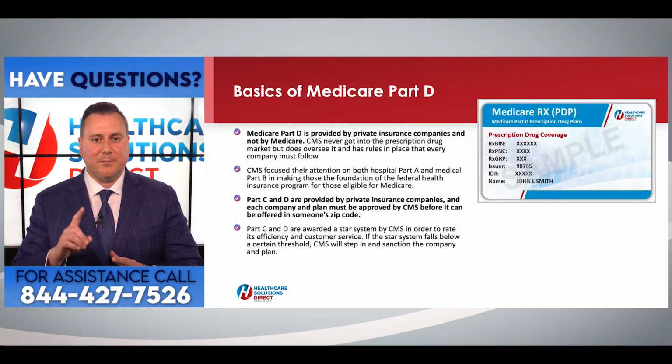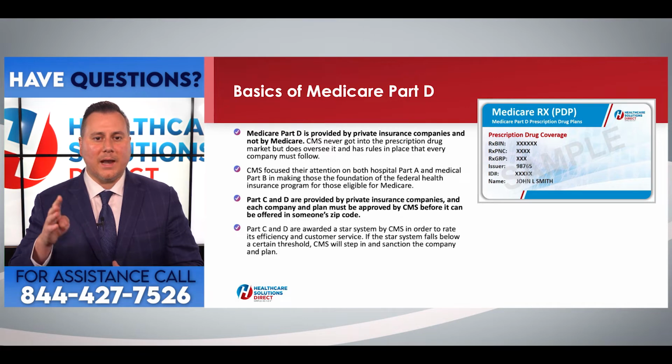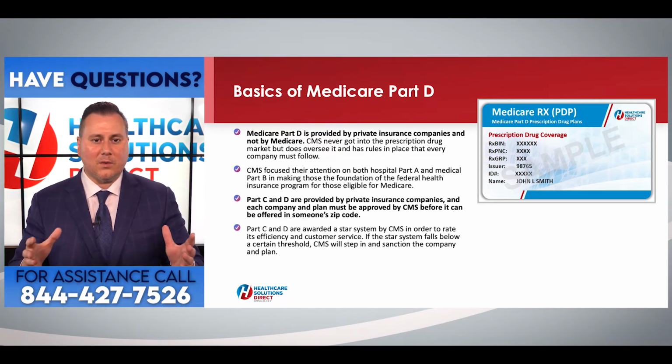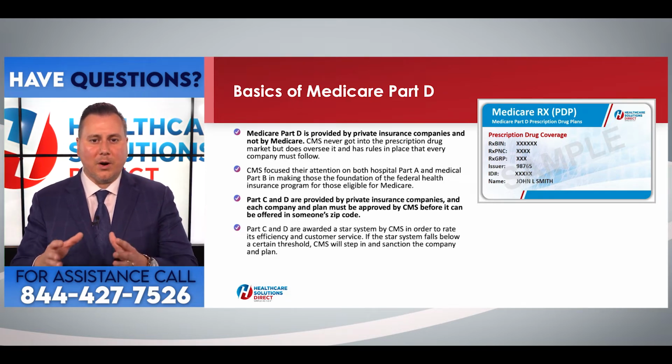Medicare Part D is provided by private insurance companies and not by Medicare, so that's the first thing you need to understand. CMS never got into the prescription drug market, but they do oversee it, and they have rules in place that every company must follow. CMS focused their attention on both hospital Part A and medical Part B, making that the foundation of the federal health insurance program for those eligible for Medicare.